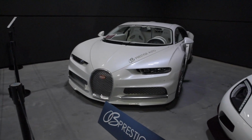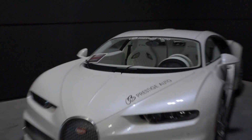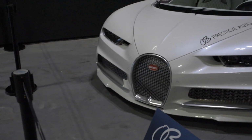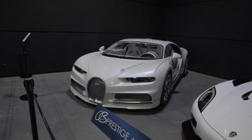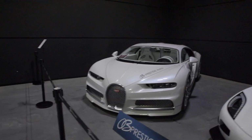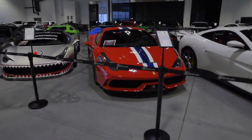And then I came mainly for this car, the Chiron white on white, white and white interior, and then the chrome grille, and then the chrome wheels. It's all about specs nowadays. You can have a nice car, but mainly down to the spec. And let's go back to here. Speciale launch spec, very nice.